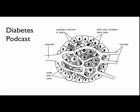So how are we going to recognize that someone might be developing type 1 diabetes mellitus? Well, there is a classic triad of presentation, and that classic triad is polyuria, excessive volumes of urine, thirst, and weight loss. This is the classic triad that should alert us to the possibility that diabetes mellitus is presenting itself.